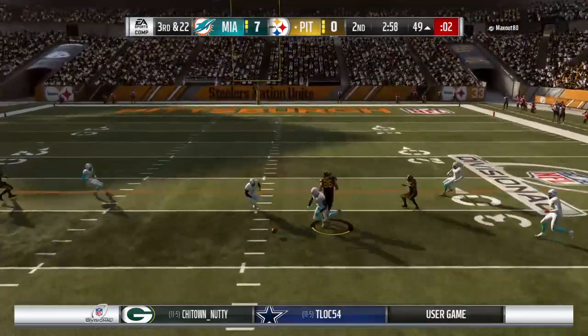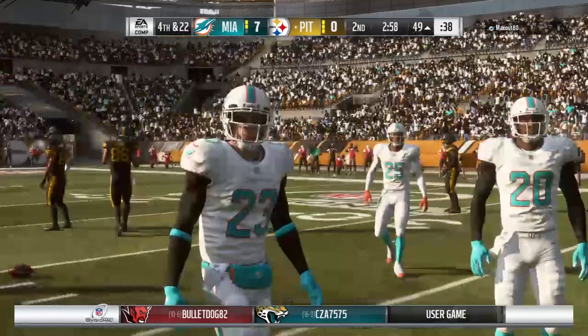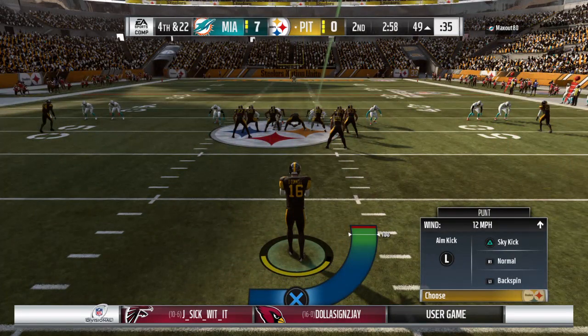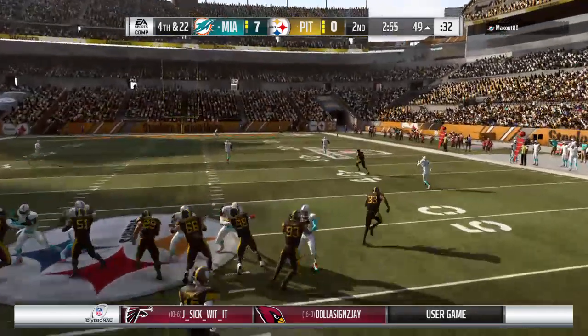Operating from the gun, Henderson, and that is incomplete. When I watched that play, I thought about what my coaches had told me in the past. The biggest teaching point, get your head around. Locate the football so you can make a play on it while it's in the air. That's exactly what he did there. That was nice.